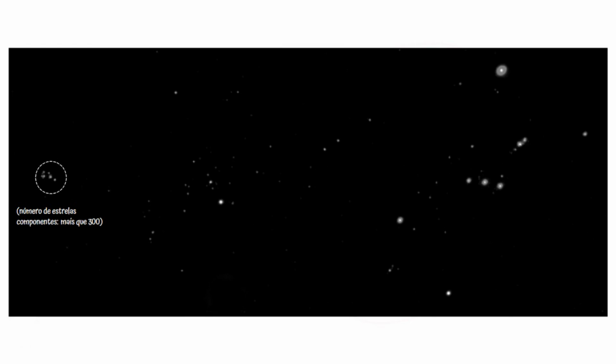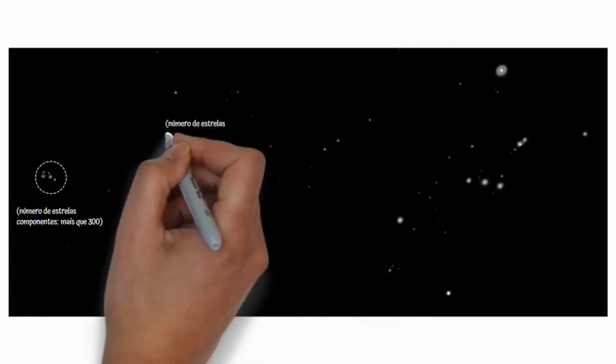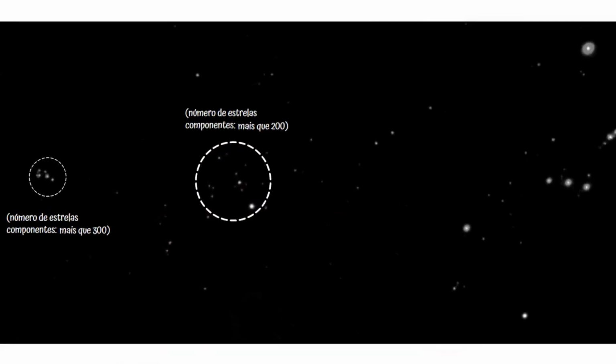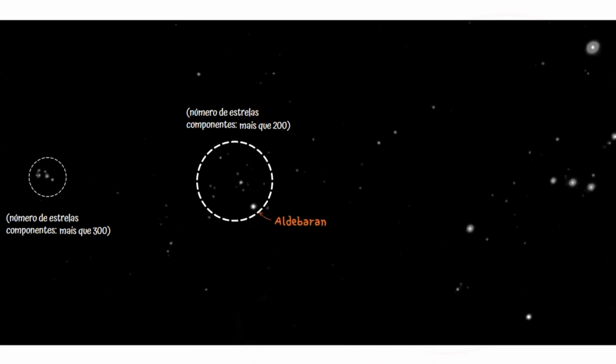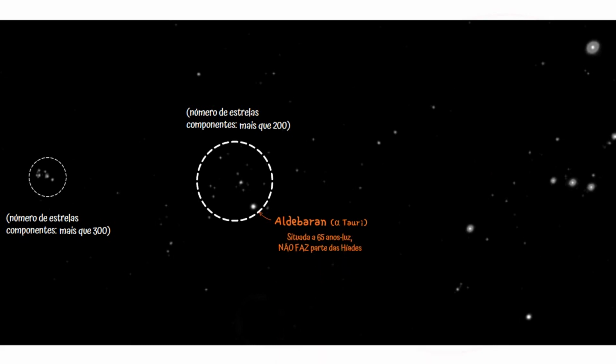Although we can see a few stars with the naked eye, these two open clusters, quite young, consist of large groupings of stars that move together through the sky. Aldebaran is a giant orange star and, because it is relatively close, appears quite bright, but it should be added that it is not part of the Hyades, whose stars are somewhat further away.